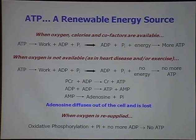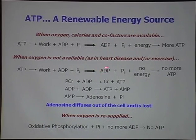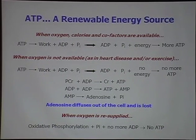Now, when oxygen is not available, as in heart disease or sprinting, anaerobic exercise, we want to do some work, so we split ATP into ADP and phosphate. But then, because we're not burning sugar and fat aerobically, we can't rephosphorylate ADP to make ATP. We do have an emergency reserve storehouse of high energy phosphate bonds called phosphocreatine. And phosphocreatine can download a phosphate to ADP to make ATP. But we have only 20 seconds of phosphocreatine. We have 10 seconds of ATP. So now at 30 seconds, we're out of energy.